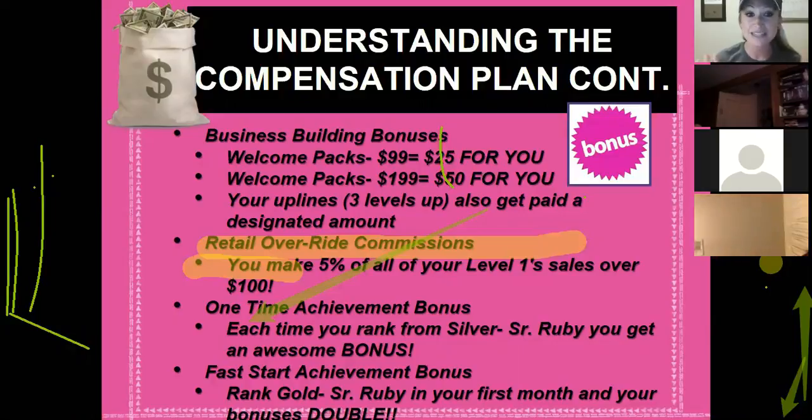So fun. But what is even more fun, and what was really not talked about when I first started because it was not that popular, but now people are doing it, is fast start achievement bonuses. To go silver, it takes 3 people. To fast start gold, you have to find not 3 people, but 20 people, levels 1 through 3. If you can find 20 people in your first 30 days of signing up, Plexus will double your bonus. They're not just going to double your silver bonus, they're going to double your gold bonus. So you can make $700 in your first 30 days.